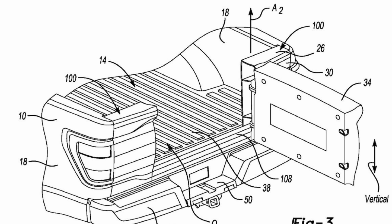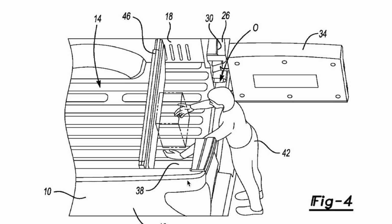And they have a CAD drawing here, yes, of a person getting a box out. And one of the things, if you haven't used Ram's system, you need to go use it because it's really awesome how much closer you get to the bed than you would normally. So typically the tailgate sticks out and you have to battle a tailgate to get through. When you can step through that tailgate with the door open and access things, it makes it a lot easier to get things out of the bed.